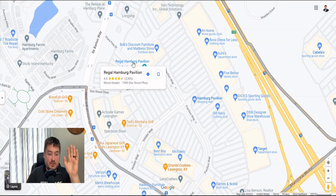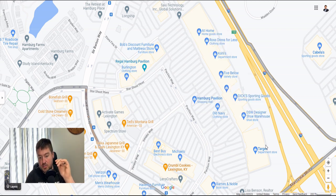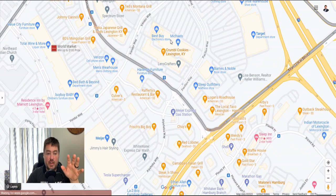Regal Hamburg, which is a movie theater. But then you got all these nice, awesome stores. You got Dick's Sporting Goods, Target, my wife's favorite, At Home, which is a store where you could decorate if you're a big seasonal decoration person. You can definitely check them out. I actually did a video about where to find the best Halloween decorations. I do talk about At Home, and I show a little bit of it, so you should go check it out if you are into that as well. And, of course, you got Michaels, Best Buy. I mean, this is truly one of the cool areas.